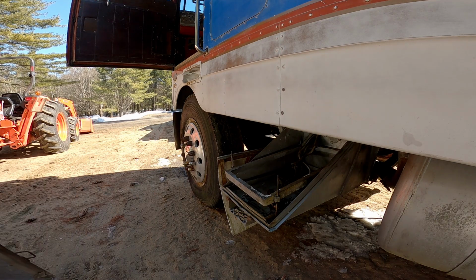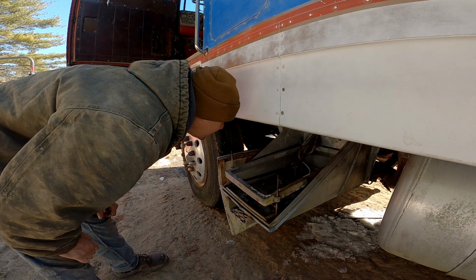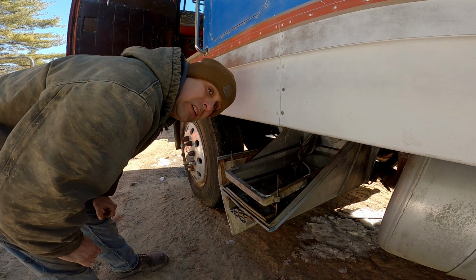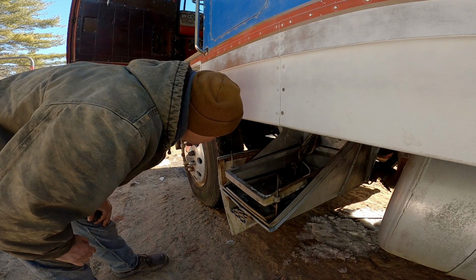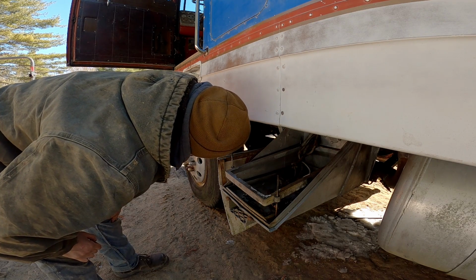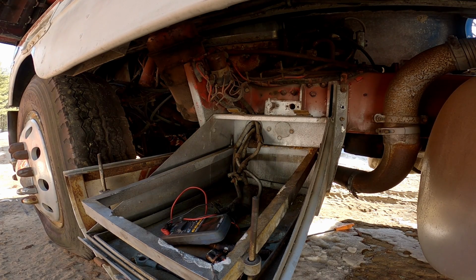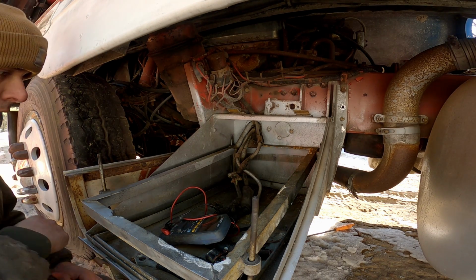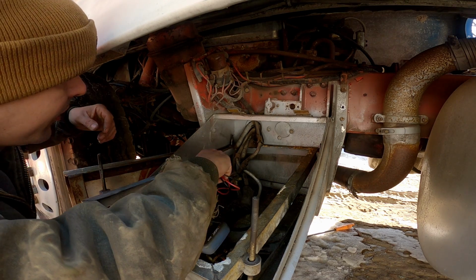Balls. Looks like we're gonna need the terminal adapters. This means I gotta go to the Brockway. I think they're all in the Brockway. All right. Forgot I converted the Brockway over to the screw-on types. I like that way better.